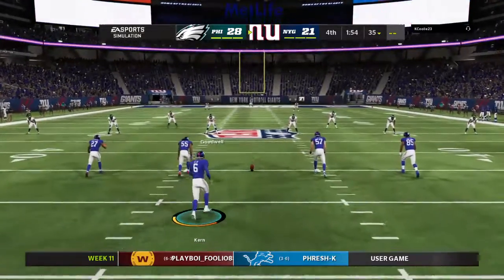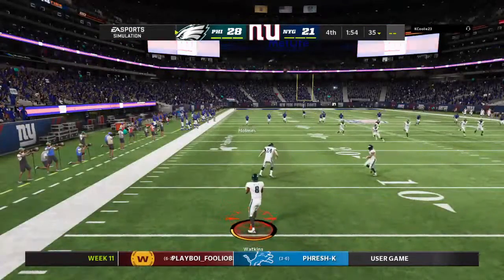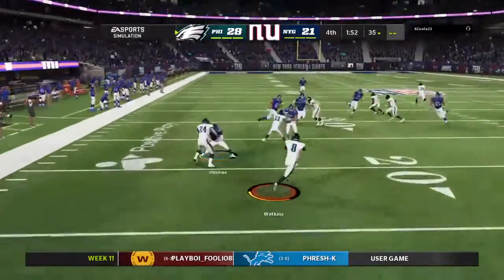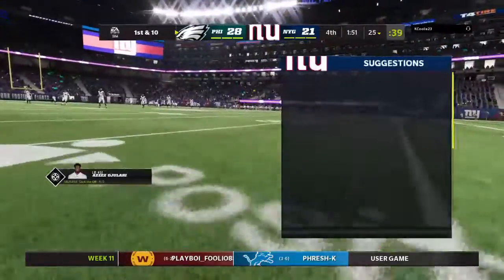Out is the kickoff unit as they run up and send this one away. Takes it at the 7. And he'll be stopped up at the 25.